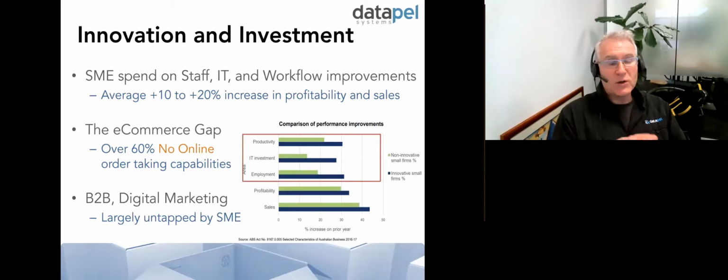So let's look at where spending is happening. By and large, those who don't spend on or invest in their company are pretty much falling behind in terms of productivity, sales gains, and profitability gains. In general, expenditure in any aspect of business, like upskilling employees, IT systems, productivity systems, they're seeing somewhere between a 10% and 20% increase in their revenues. Given what I've just said about how the market is being pressured and shrinking, you really don't want to be part of the team that's not investing in their business.